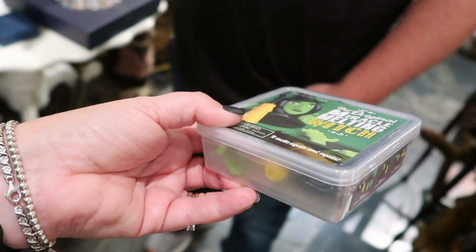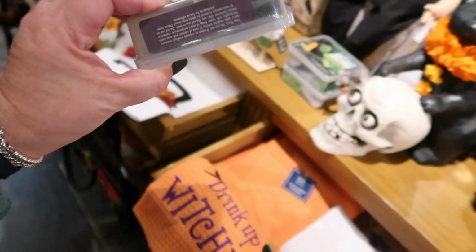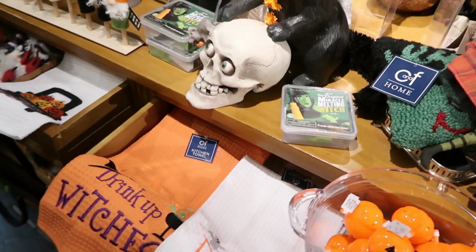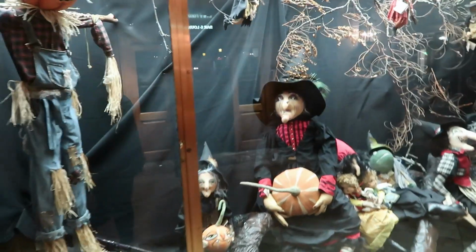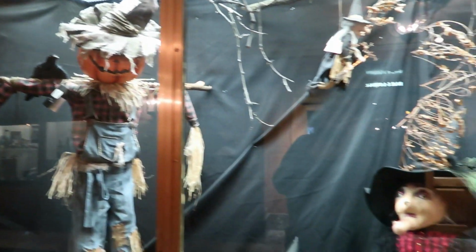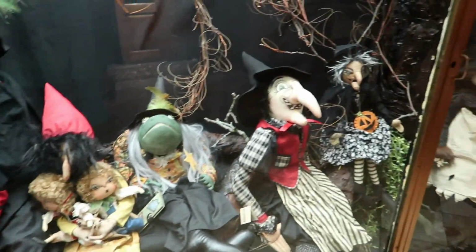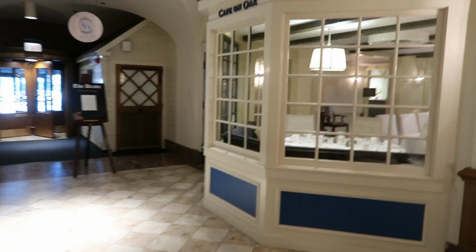Yep. Oh, you push the button. Oh, geez. It's a melting witch. It melts. That's so cute. Yeah, I love that. Put that for Liz for Christmas. I could. That would be fun. Oh, yeah. I love their little witchy display and their scarecrow. Oh, how cute. Those are great. So that witch right there is $50.